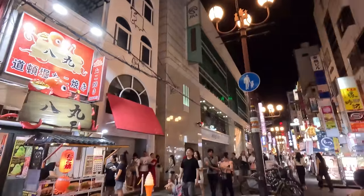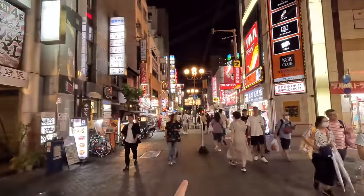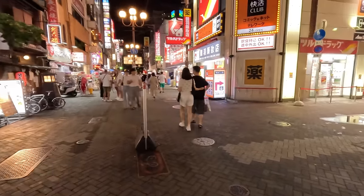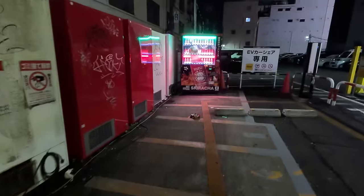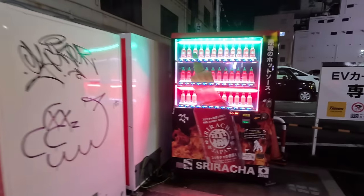Okay, this is hilarious, but I've somehow drifted right back to where my apartment is. It feels like a blur. Okay, down here is Dotonbori. I'm a 13-minute walk away, and I'm somehow, I think, very close to my apartment. This whole area is just like a big blur. I need to double check, but guys, look at what I found.